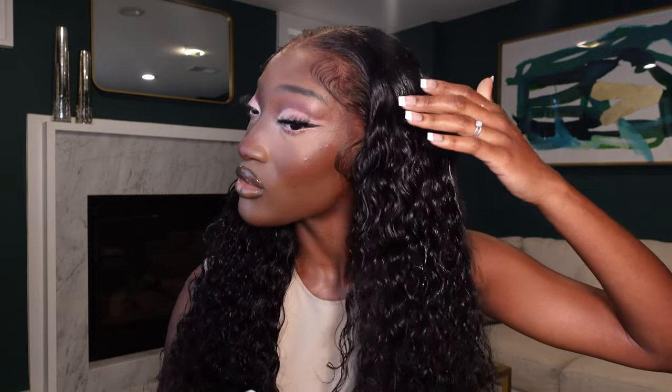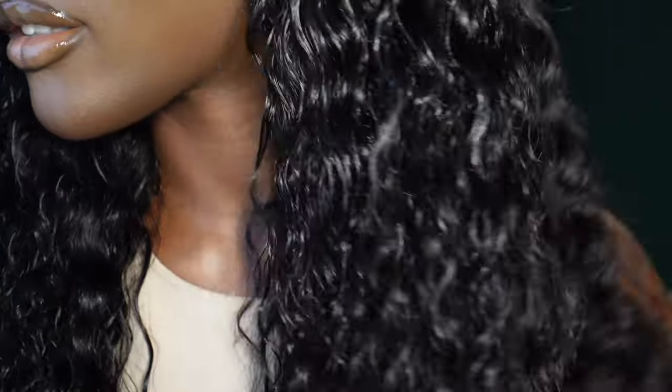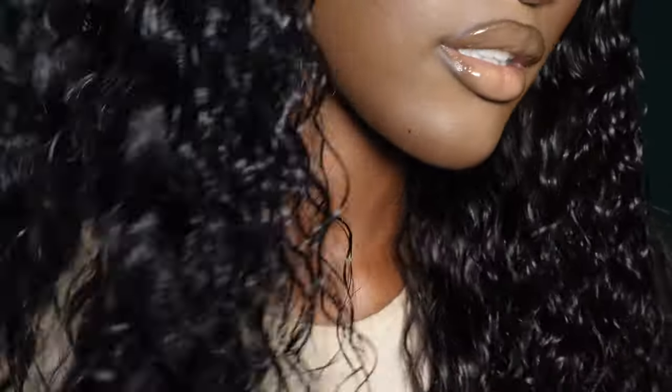Get some spritz on it. It's gonna make it a little hard, but I want the curls to stay like this, so the spritz is gonna help it keep this. Oh, gee. Let me see if I can show you guys the back.